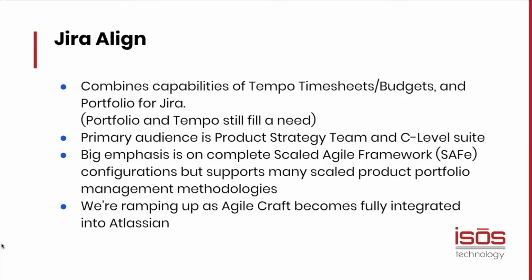The big emphasis is really on that scaled Agile framework approach, SAFe. And they support all the different SAFe configurations from Essentials to Large Scale SAFe. They also support Disciplined Agile, LeSS, and a bunch of other scaled product portfolio management methodologies. So it's fairly agnostic, which is one of the reasons I'm glad they've taken the word Agile out of the name and made it Jira Align, because it's really about aligning your strategies.